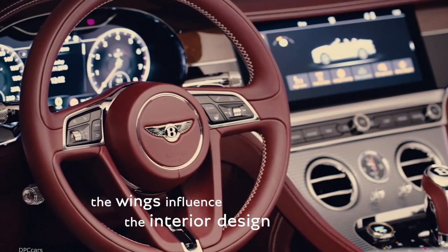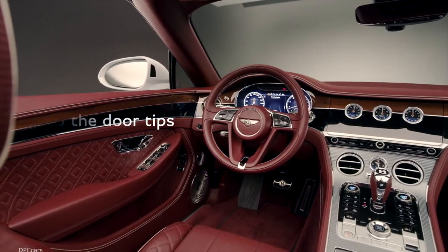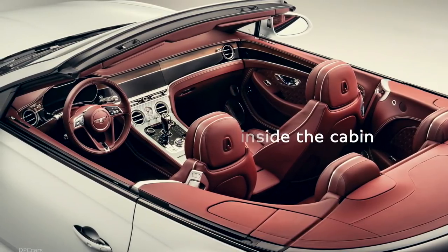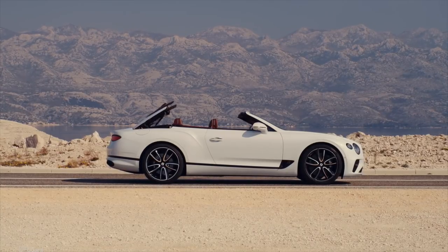Our interiors draw influence from our founder's badge, the winged B that you see in front of the steering wheel. The wings of the badge influence the wings inside the car, and these flow from the centre console, around the fascia, and into the door tips to create a really strong feeling of spaciousness inside the cabin. The main event alone with hood is signified with the dominant chrome and piano black switch on the centre console.